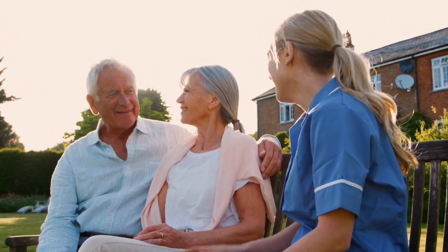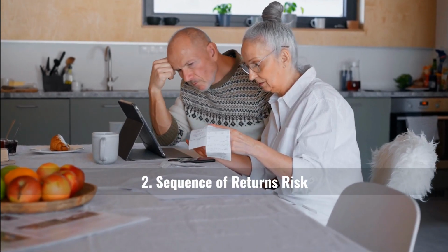healthcare expenses. Second, let's turn to sequence of returns risk.